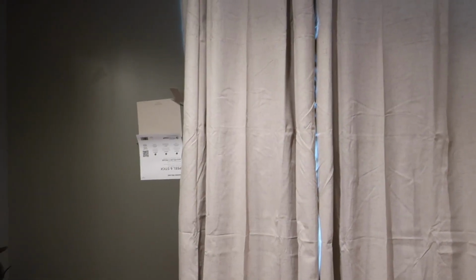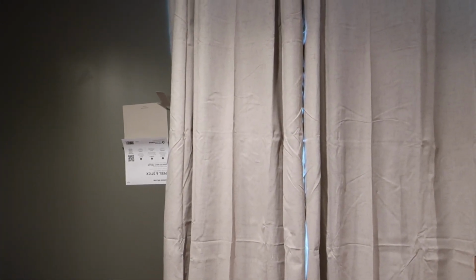So let's back up and see what this looks like. I mean, the lighting's kind of horrible in here because that light went out. And the fan doesn't have a light on. I'm thinking about changing that.